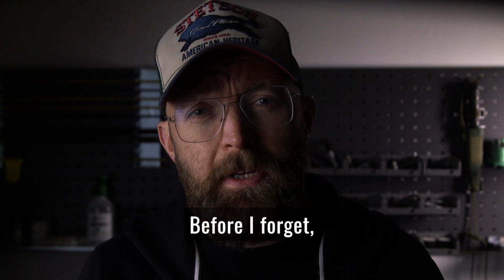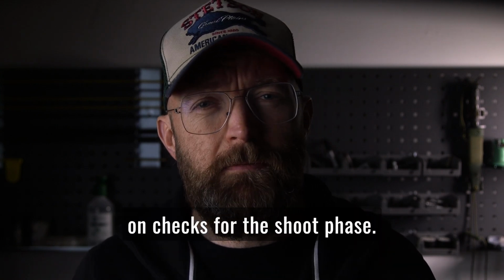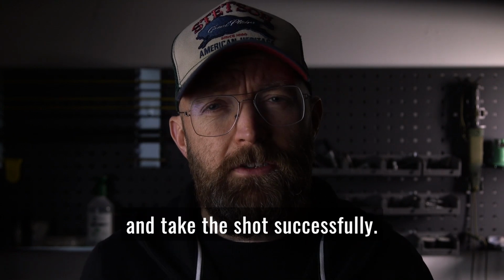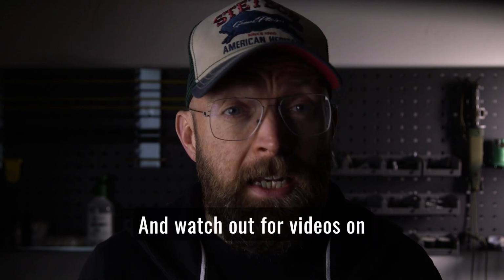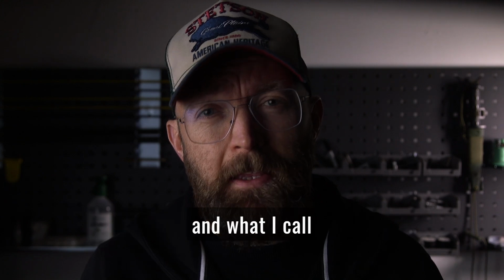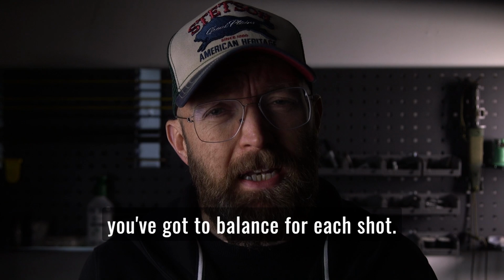And before I forget, I mentioned a few other tools. Watch out for more videos on checks for the shoot phase. They'll give you the steps you need to get into position and take the shot successfully. And watch out for videos on shooting tactics for speed and accuracy, and what I call the 5 critical shot factors you've got to balance for each shot.